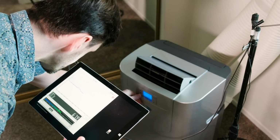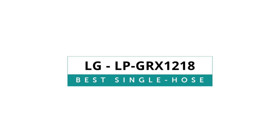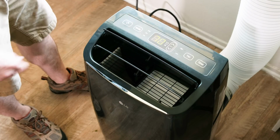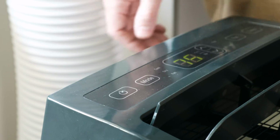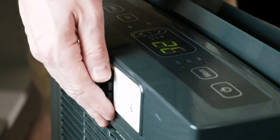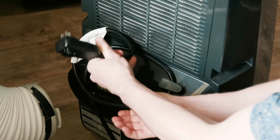So, what did we find out? The best single hose design was the LG LP-GRX 1218. This machine was really our favorite of the bunch. The controls are good, there are handy features like a magnetic remote storage cubby and a spool for the cord, and it's tied for the quietest model we've tested.